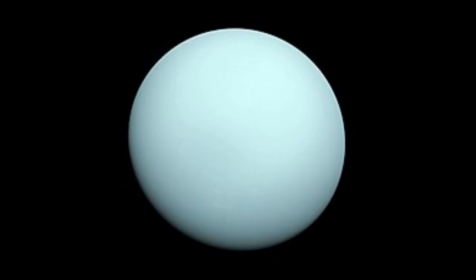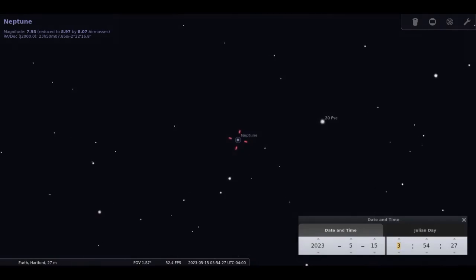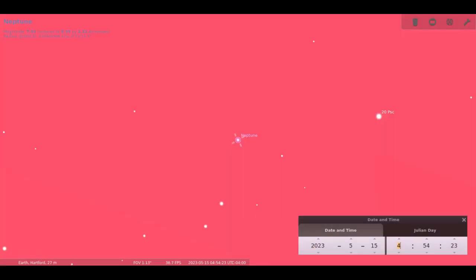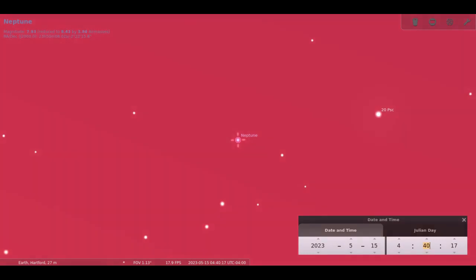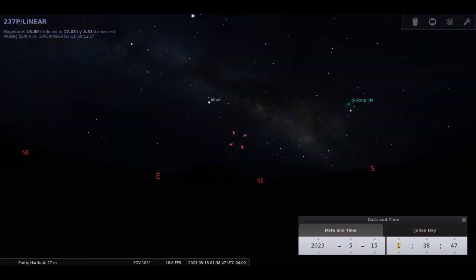Uranus is in conjunction with the Sun and unviewable. Neptune shines at magnitude 7.8, rising an hour after Saturn, remaining low in the east until dawn. By the 31st, it will be about 20 degrees above the horizon, allowing viewing for about 1 hour with a good eastern view. It's been a while since we've seen Comet 237P linear.